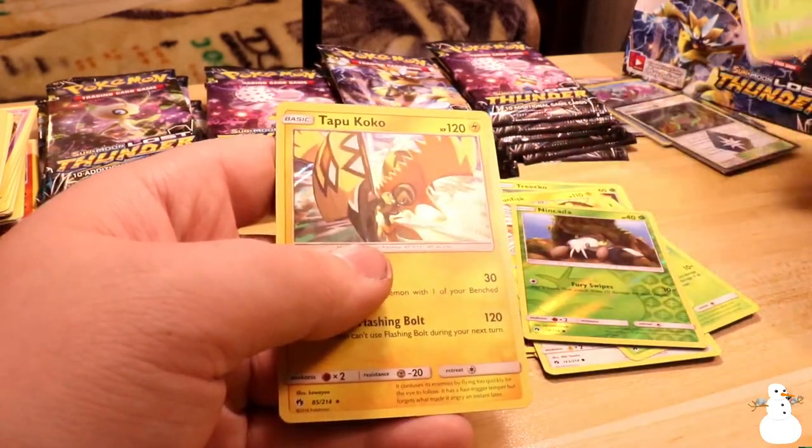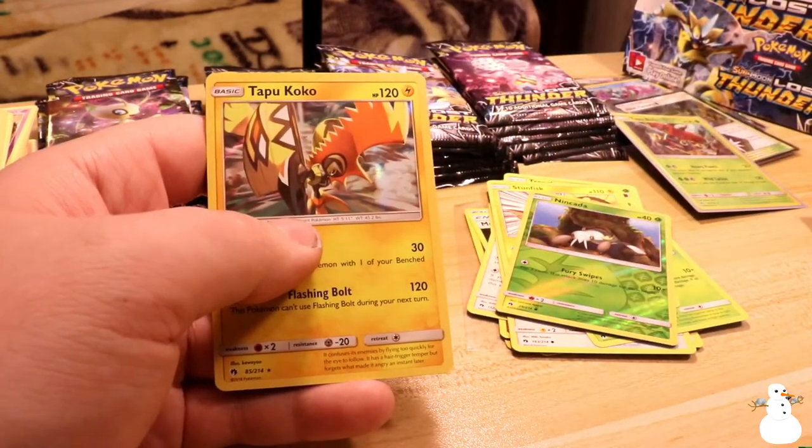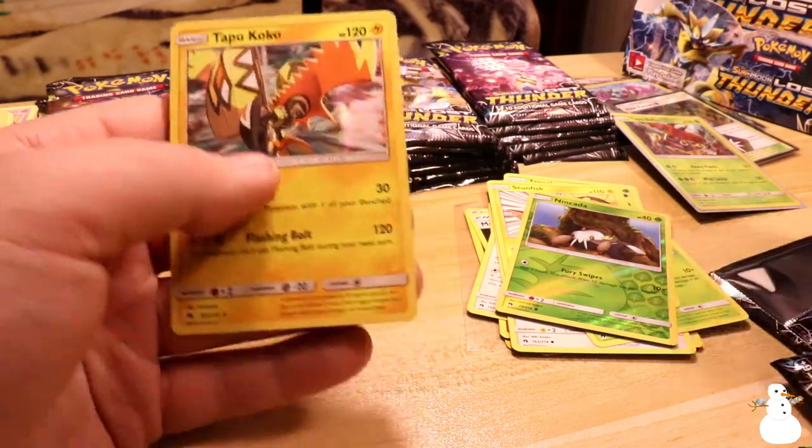All right, so we pulled this one, and now we just pulled the other one. There must be a set of them. I don't know all these Pokemon, so. All right. We'll put that one into a sleeve, just because it's a holo, we need that for our set. Trying to build up the whole collection.